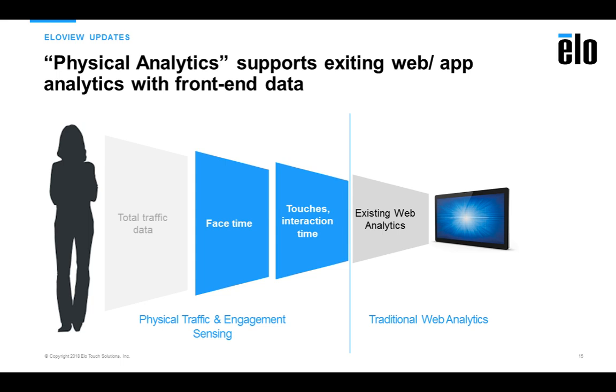In addition to that, we look at the interaction time or touch time. How many touches did that result in? So we start to look at the ratios. Now, by itself, it'll be hard to make sense of the numbers. But over time, you can build a pretty good picture about what's happening and which applications or which content is more effective, and so on.